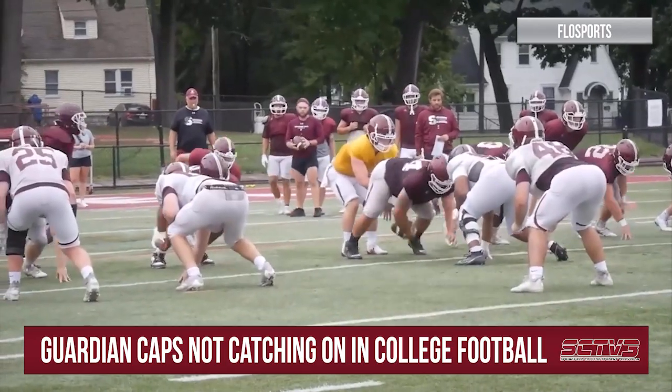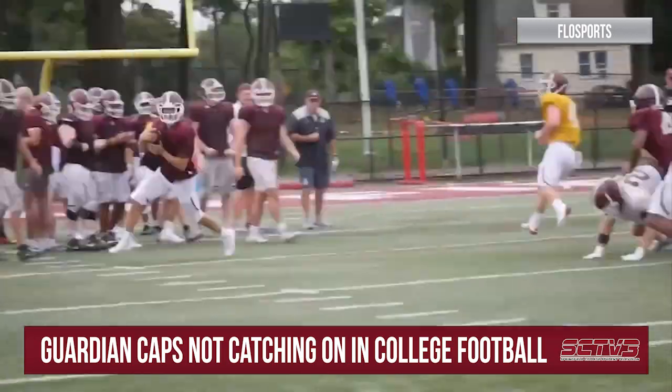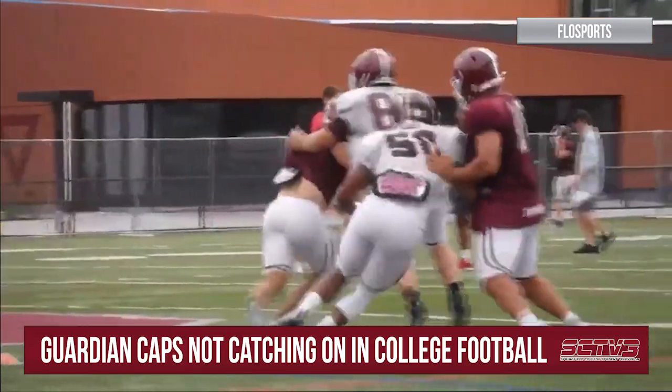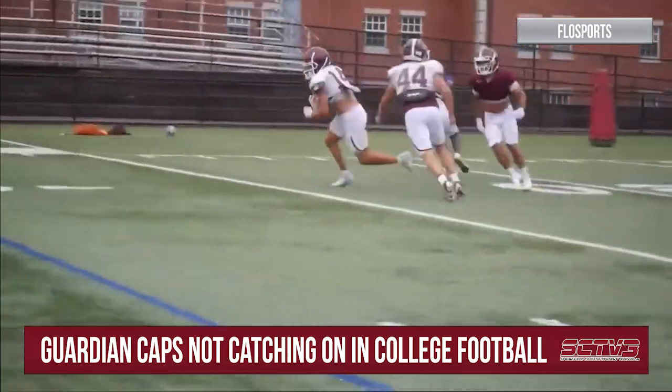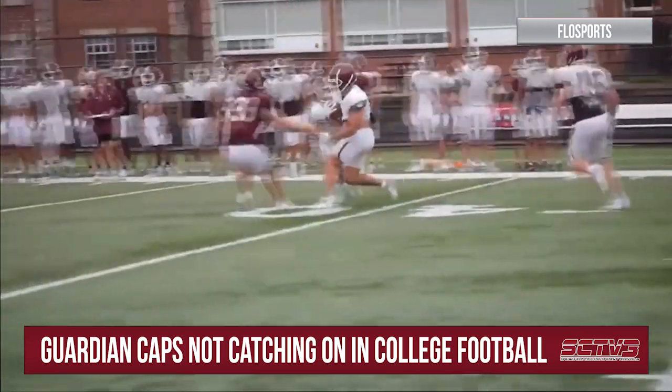NFL Executive Vice President of Player Health and Safety Jeff Miller claimed that the caps reduced concussions by 52% in practices compared to practices without the cap. The future of football looks to have the Guardian cap in it, but it may just be a little too early to make the cap mandatory in games.